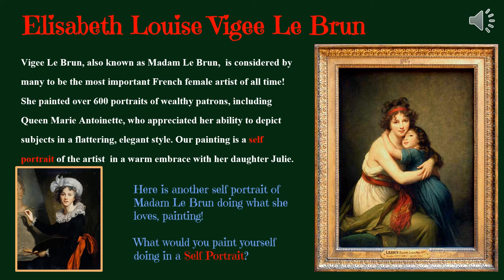Our painting is a self-portrait of the artist in a warm embrace with her daughter, Julie. On the left, we see another self-portrait of Madame LeBrun doing what she loves, painting. What would you paint yourself doing in a self-portrait?